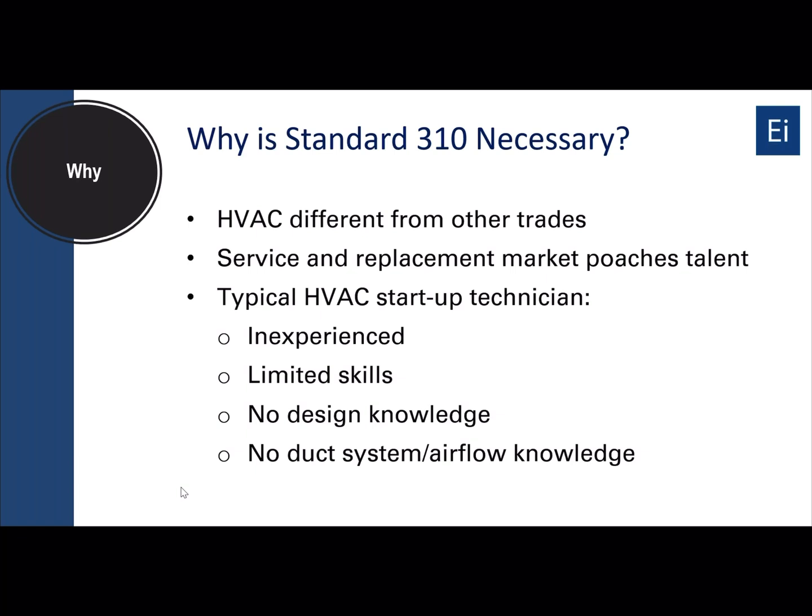In the HVAC world, unfortunately, the service and replacement market is 8 to 10 times the size of the new construction market. And the margins and pay rates are dramatically higher on the service and replacement side than in new construction. So inevitably, people at a high quality level usually enter the market in new construction, learn the industry a bit, get some experience, and then the service replacement market poaches the top talent, brings them over where they have an opportunity to make more money. So it's great for the individuals, bad for us as an industry.